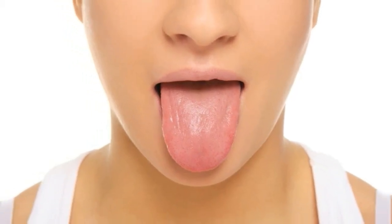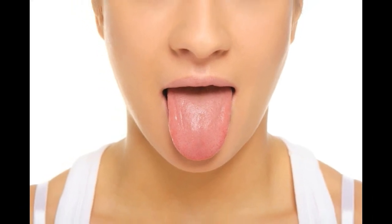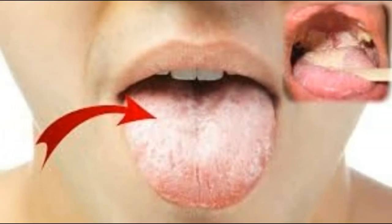Therefore, the first step you need to take is to build your immune system through a healthy diet. Also, take care of your mouth properly and make sure it stays clean. Exercise all the time and get proper sleep and rest. There are also some simple home cures to control the infection and lessen the signs. Here are the top 10 home treatments for oral thrush.